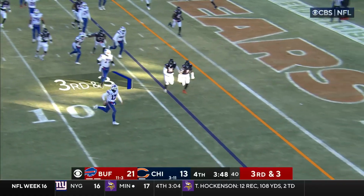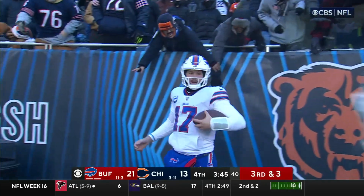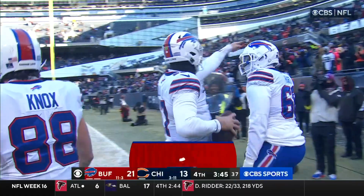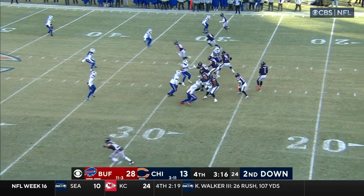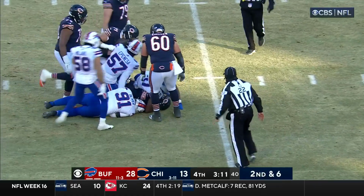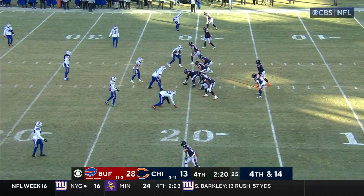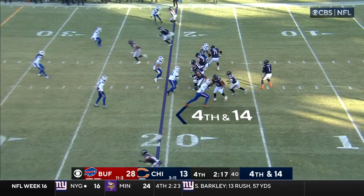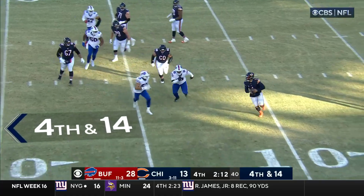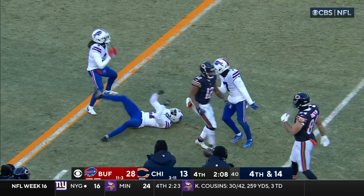Here comes Allen. Here comes some sort of a design run, and there's a touchdown. Buffalo 247 yards rushing on the day. Justin Fields under pressure and going down. A.J. Epenesa with the sack. 4th and 14 now, and here's Justin Fields. Fields under pressure, on the move, and just had to throw it, and that is almost intercepted at the 35-yard line.